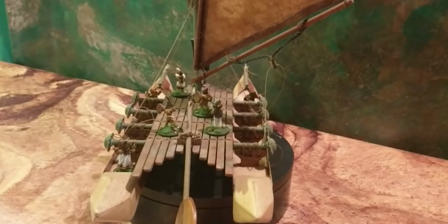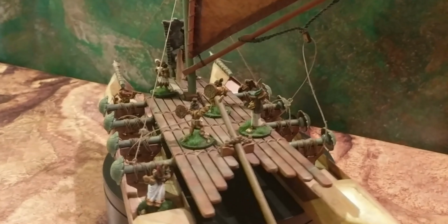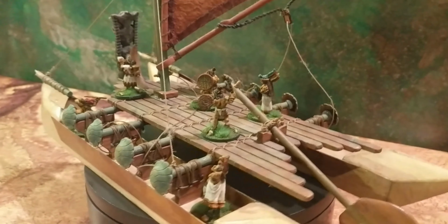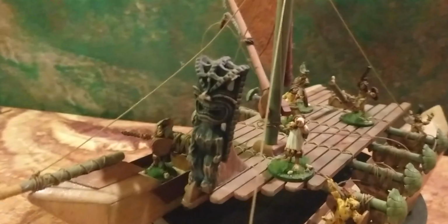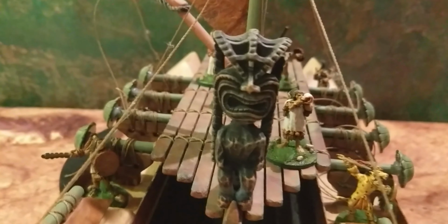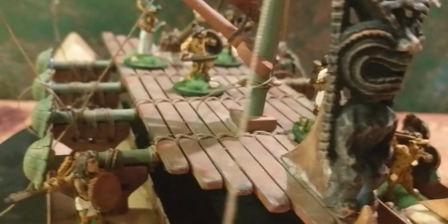I didn't want it just to replicate the place of refuge itself, but to be a playable component of our D&D game. We haven't played it yet, but I have a really cool adventure planned. Spoilers for anybody out there that might be in my game.